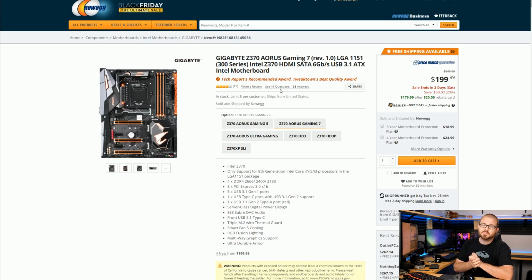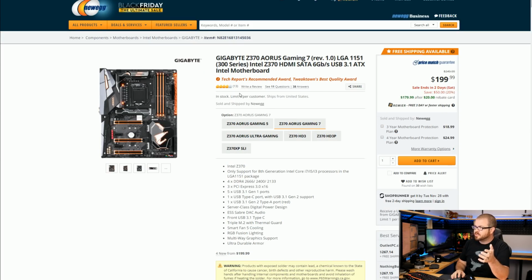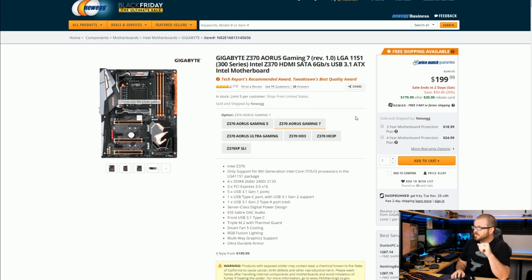Here's a Z370 board. So if you did invest in the Kaby Lake processor, if you really wanted to get that 8700K or maybe 8600K, this is a good Z370 board. This is the Gaming 7 from Gigabyte Aorus, which is on the higher end of their gaming series. They have a 3, 5, and 7, so it's going to have really nice power delivery, a nice array of features when it comes to expandability, as well as the blingy stuff like RGB.